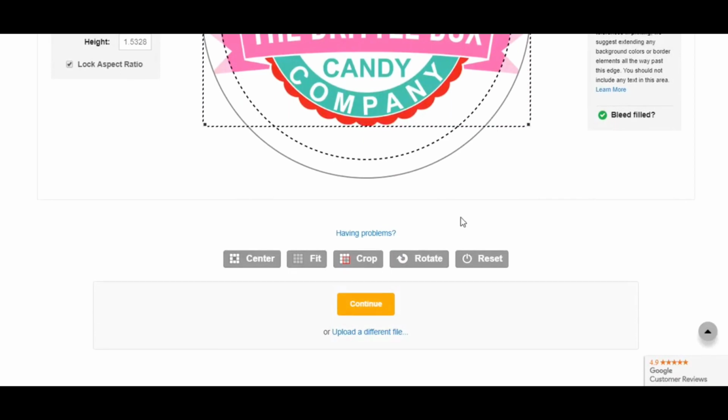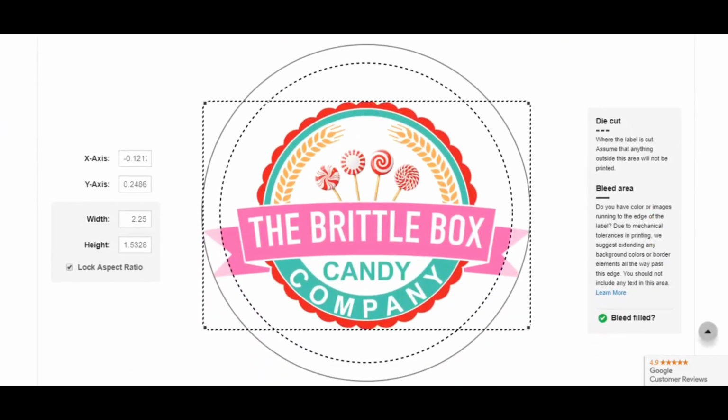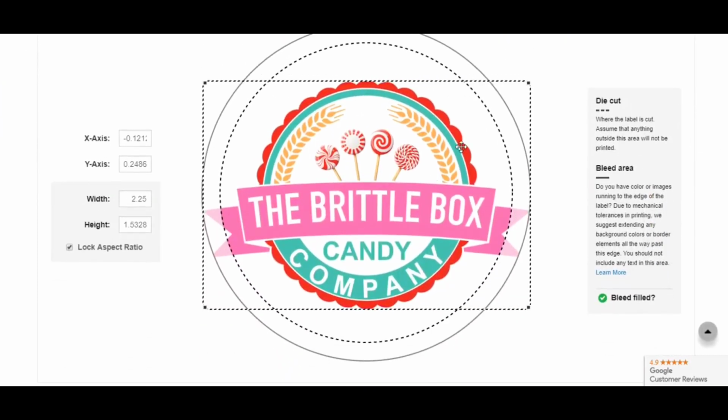And then I won't necessarily complete an order here because I'm not going to order them, but all you do is hit continue, and then you give it the final thumbs up. You basically approve the label, and then you order from that page, which I'm not going to do at this moment because I'm not going to order them. But that is how it works.